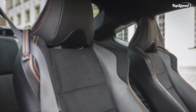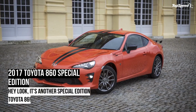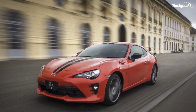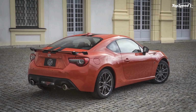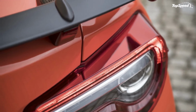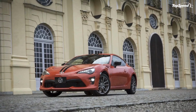If you've made it this far and you're still interested in the 86 Special Edition, then prepare to shell out $30,400 for the model carrying a 6-speed manual transmission or $30,760 for one that has the automatic. These prices already include the $885 in delivery and destination charges. Sales of the car are expected to open later this March with only 860 units of each color, Supernova Orange and Halo White, being made available.